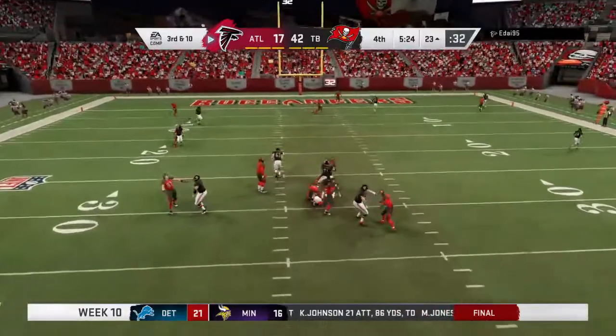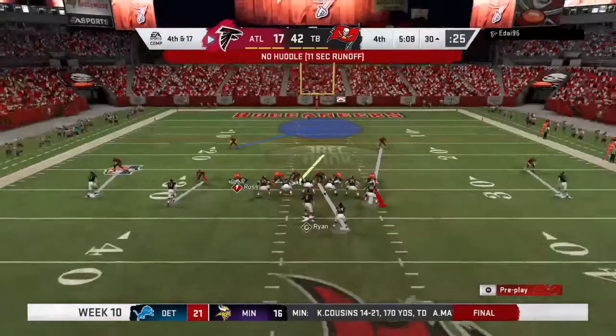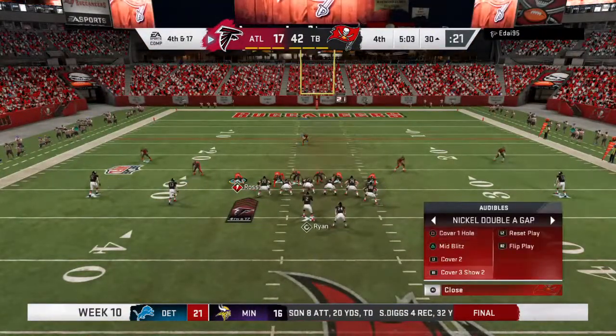Here's Ryan to throw. And he's going to go down. They sack him back right around the 30. M.J. Stewart, mainly known for his pass coverage, this time a sack.